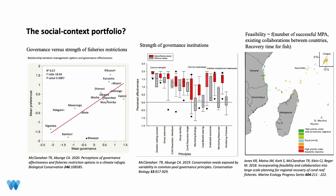In many areas, for instance, in a refugee area in southern Kenya, northern Tanzania, we've seen the willingness of people to engage in restrictions depends on their evaluation of the strength of their governance. Some areas have strong governance and they tend to be in favor of MPAs and other types of restrictions, but areas with weak governance, they don't see the point. And that's something we have to consider going forward.